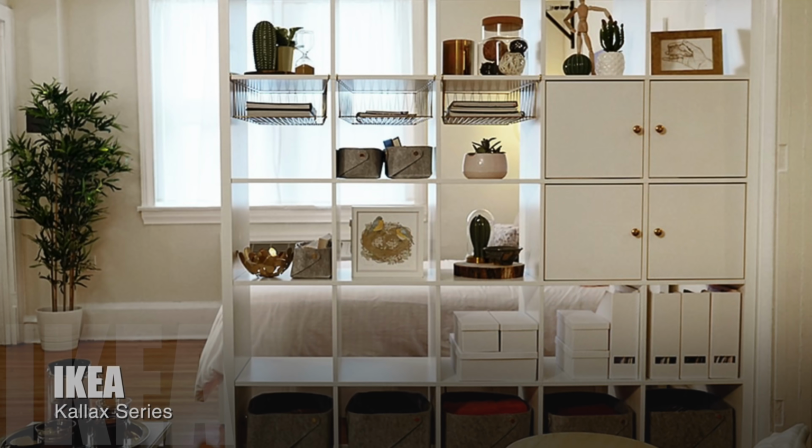And so it can be used as, it's just basically squares, and you can get doubles, you can get long, low ones. You can turn the low ones on their ends so that they're tall and narrow, stack them all together, make it a whole long room divider. I love this picture of it used as a room divider.